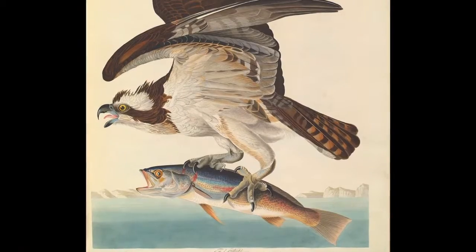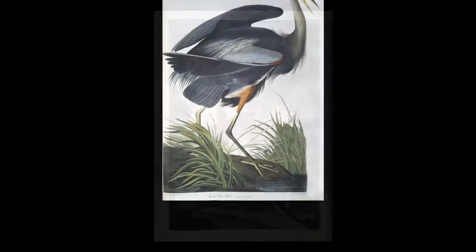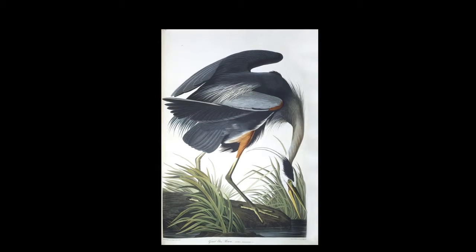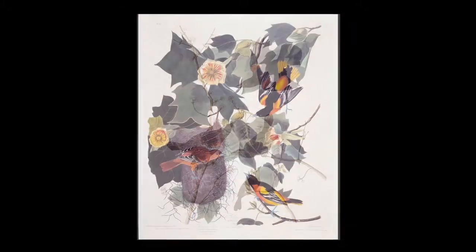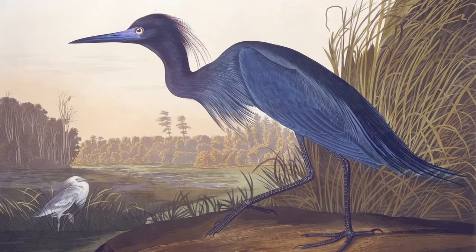Audubon made the pages large so he could show a great deal of detail, but he also wanted people to understand what the life-size bird looked like. So for the really big birds, Audubon had to draw them with their necks folded down. For the small birds, there are many birds on the page because he drew those life-size as well. It's really visually stunning to look at.